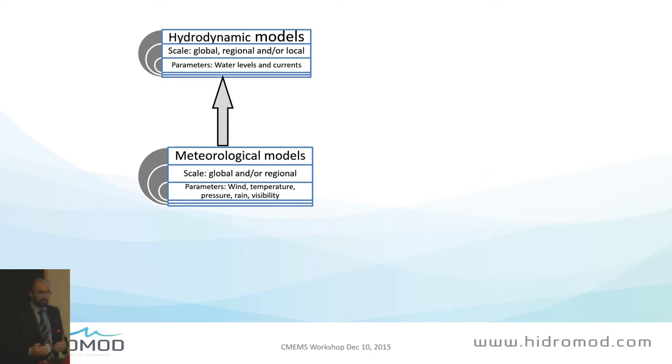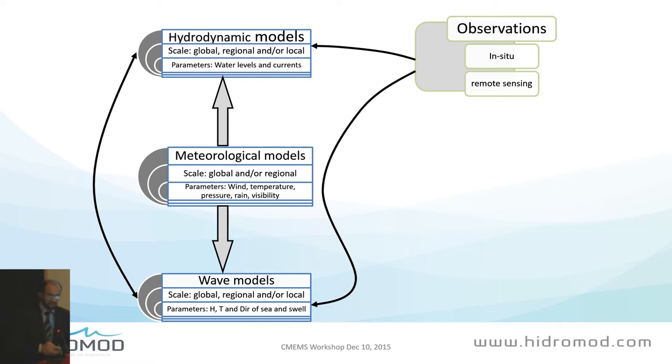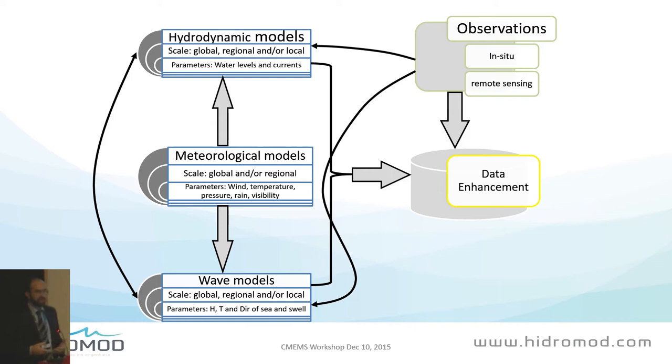We usually have to build them, but sometimes there are some local universities, companies that have local solutions. Then you have wave models, which are also forced by meteorology, sometimes connected to hydrodynamic models, but I will not go into details. Then you have observations in situ, remote sensing, some of them used to force models like river flows, or water levels if you want to force a wave model. But mainly observations are used to validate, for online validation of the models.